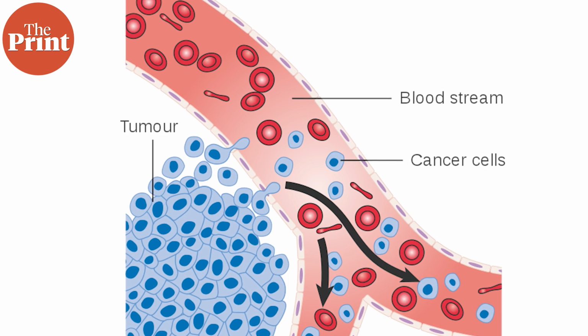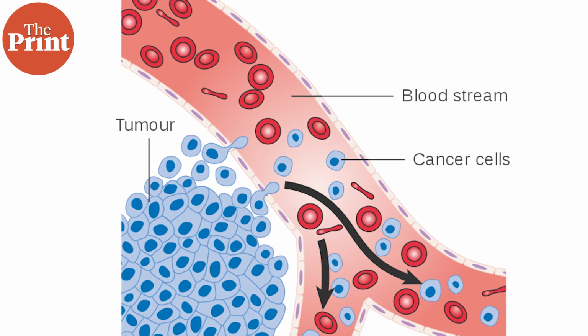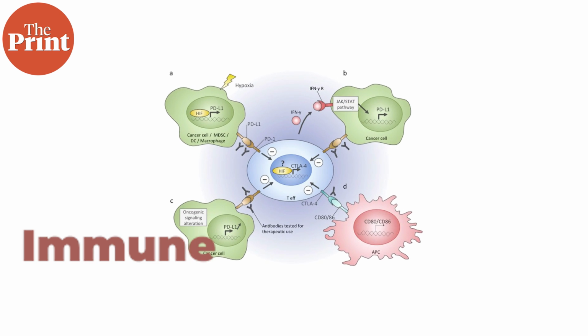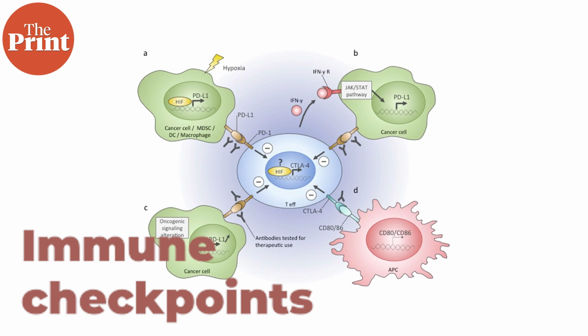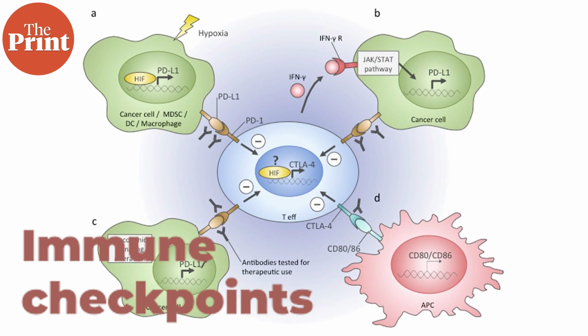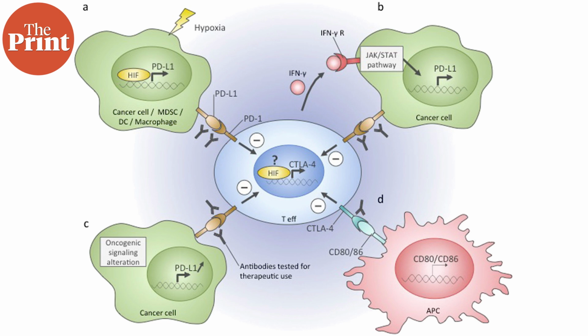Cancerous tumors hide in our bodies by stimulating pathways, or a series of molecular actions, called immune checkpoints. These are a set of molecular actions that prevent the immune system cells from attacking the body's own cells. When these pathways form, cancer cells can hide behind them as immune cells do not attack them. And cancer cells also enable these pathways to form because, after all, they are cells of our own body.